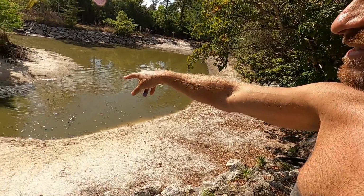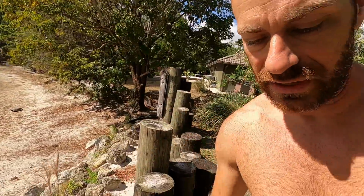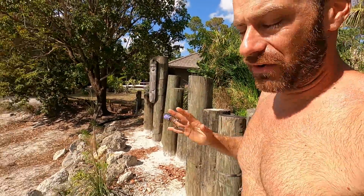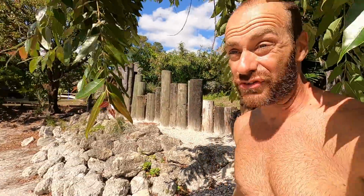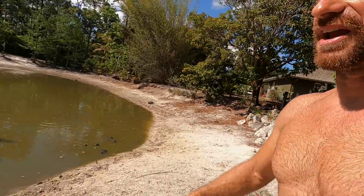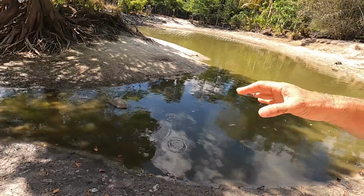And you'll notice, guys, look at how low the pond is here. Let's go check this out. I want to show you what's going on. So right now, we are in the dry season. It has not rained significantly in a few months. We've had a drizzle, but we have not had any substantial rain. So look what happens to my pond. It really starts to get low.